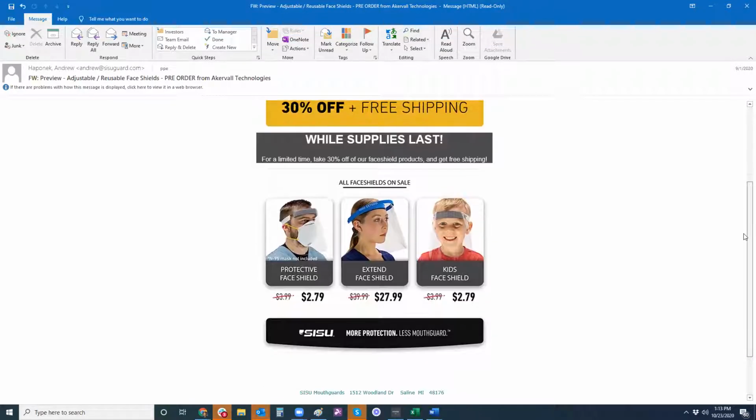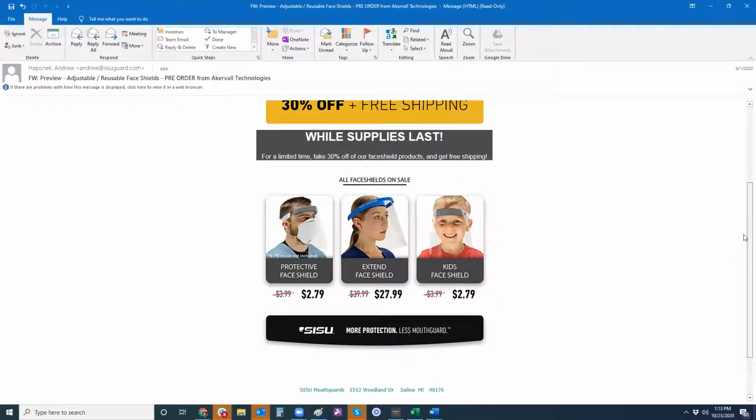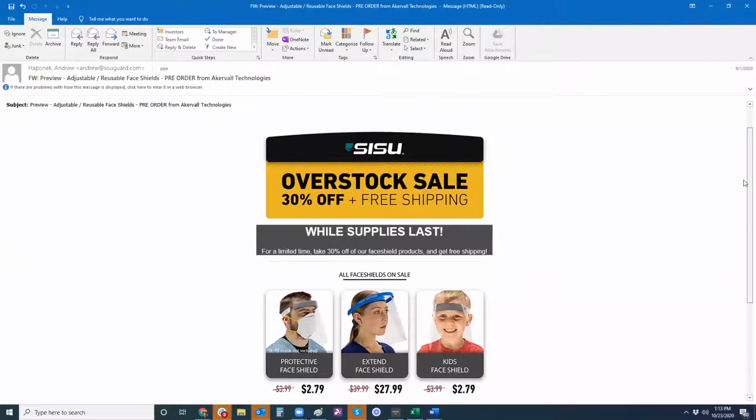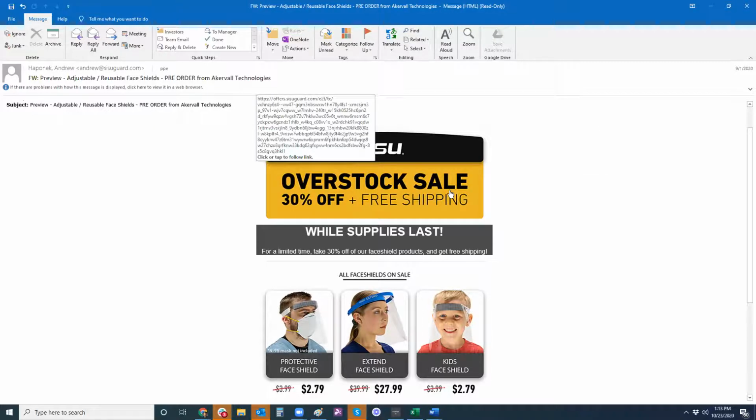Because we're talking about mouth guards, and then we're selling face shields in here. So I think that's another big thing. You want to stay very specific with what you're doing. And is this the word sale and all that type of stuff? It gets a little overplayed too when you get a little too salesy, especially for dental practices, because they get so many of these in a day.